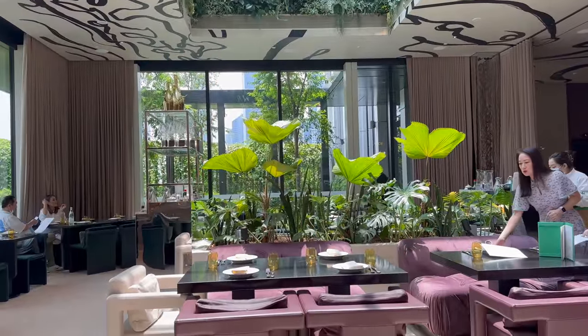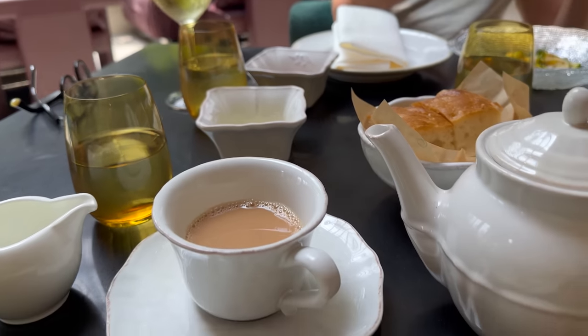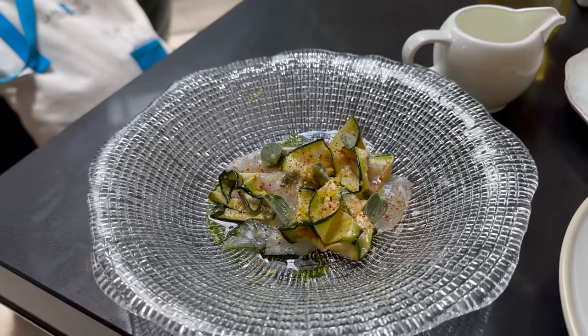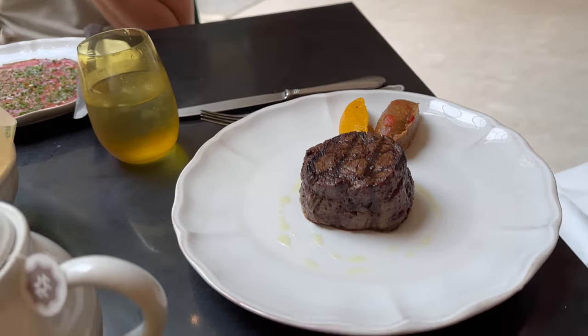Day two for lunch, I went to the Mondrian Singapore Duxton Hotel, a new hotel by the Accor Group. I'm here for lunch with my friend Raymond, and we're going to have a hotel tour later. Okay, let's eat.